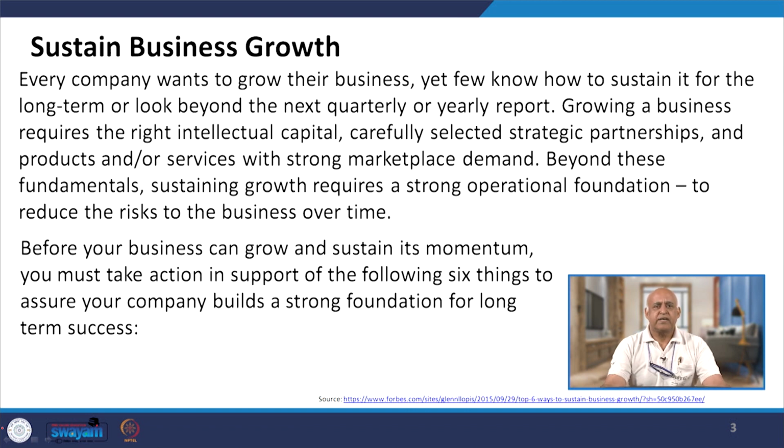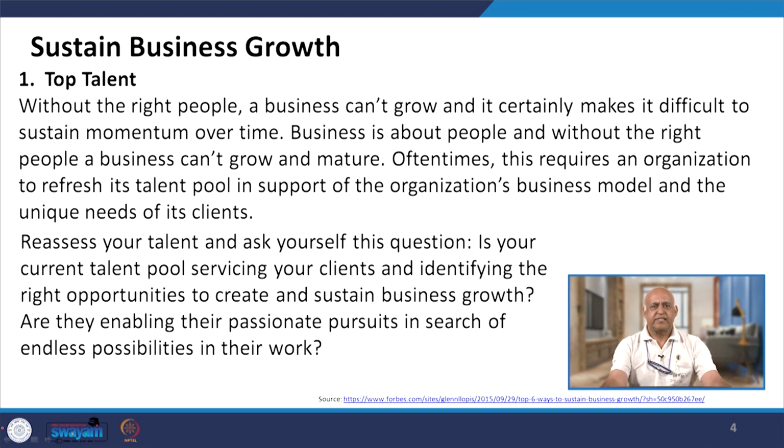So, for a growing business it is very important to have this intellectual capital and selected strategic partnerships. Here we also have to understand that we have to balance between production and supply and the demand. So, if we want to make our organization a sustainable organization, then it requires strong operational foundations, so that it will reduce the risk of business over time. And the author has mentioned the 6 things which are to be taken into consideration. The first is top talent.